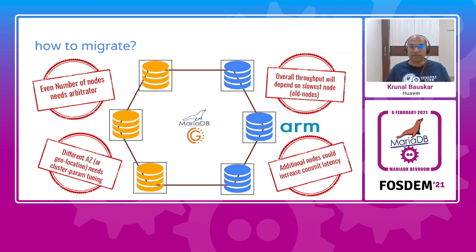Additional nodes also matter. When we have three nodes, the commit has to get certified by the other two nodes. But when you have six nodes, the commit has to be certified by five nodes. So the commit latency will also be more. So if you are just going to do a comparison, it would not be apples to apples if you're comparing a three node cluster against six nodes.